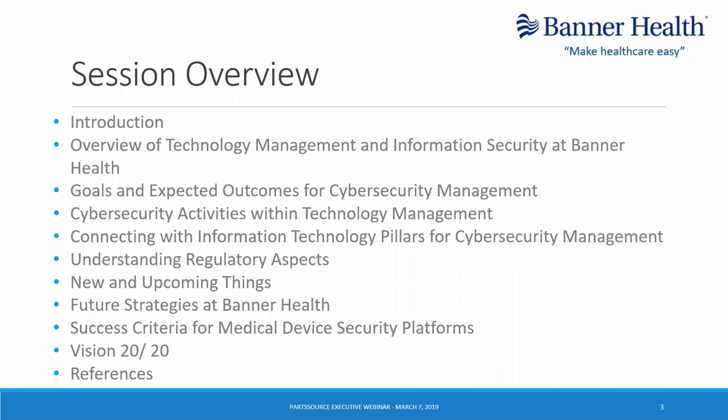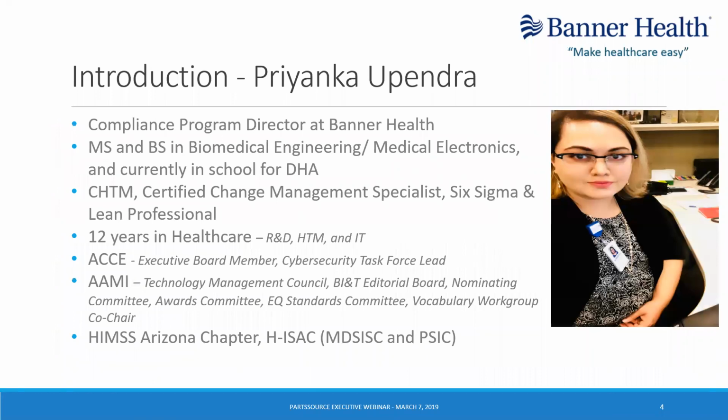And since we're all in a space looking for an intelligent tool that'll help us automate a lot of the medical device security tasks, I'll run through a quick success criteria that we have put together for the medical device security platforms that we are evaluating, and what we call the perfect vision, or the Vision 2020, from an overall program perspective. I also have some references to share that you can take back and read through. So let's move on and get the session going.